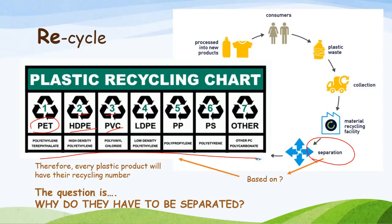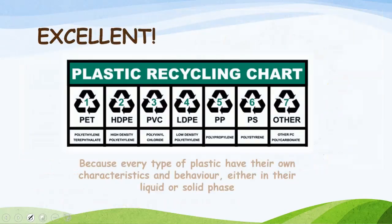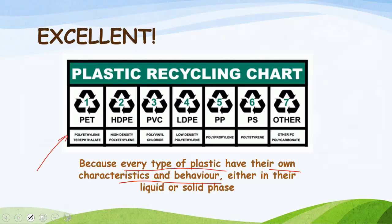Okay, so actually, every type of plastic has its own characteristic and behavior, either in the liquid state or in the solid phase. So therefore, because they have their own characteristic and behavior, the recycling processing steps will be different for each plastic. So that's why it has to be separated before it goes into the process and the blending process with the new raw material.